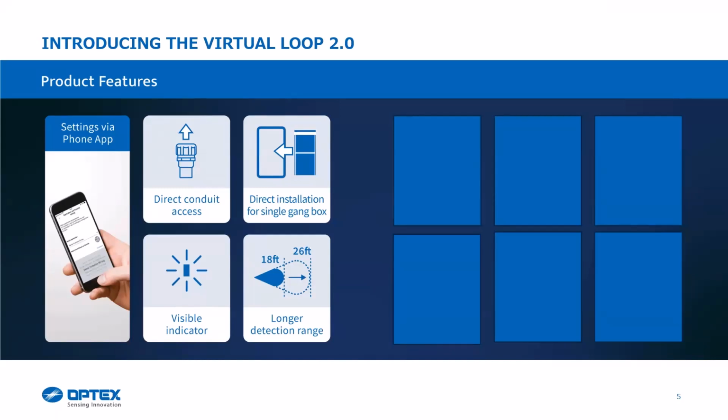So the original unit was 18 feet maximum. Now we have up to 26 feet of presence detection maximum, and you can minimize that, I believe, down to about 6 feet. So you've got full functionality. If you've got a very large commercial opening, something like that, we can get much more further across that opening and cover that entire area with a single device.